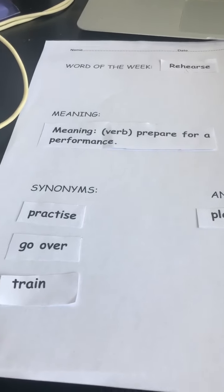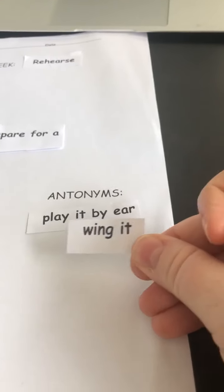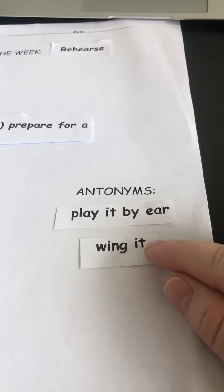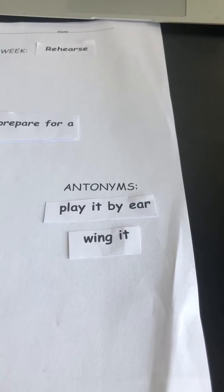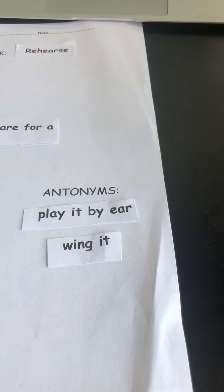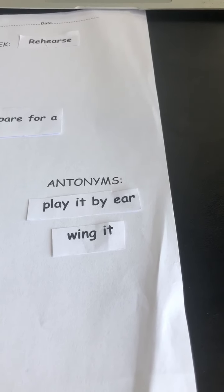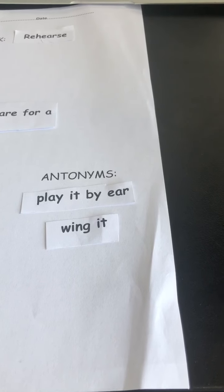Now, let's have a look at another antonym. We've got the phrase here, wing it. Now, wing it can also be a similar sort of meaning to play it by ear. It means you haven't rehearsed, you haven't practiced. You're just going to make it up as you go along when you need to. Again, it's not usually a very good idea. It's a good skill to be able to have if you haven't had a chance to prepare.